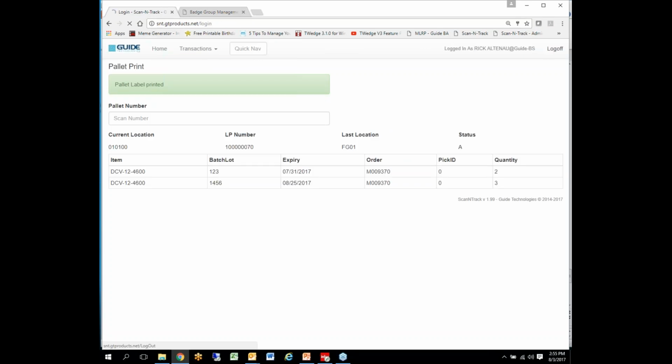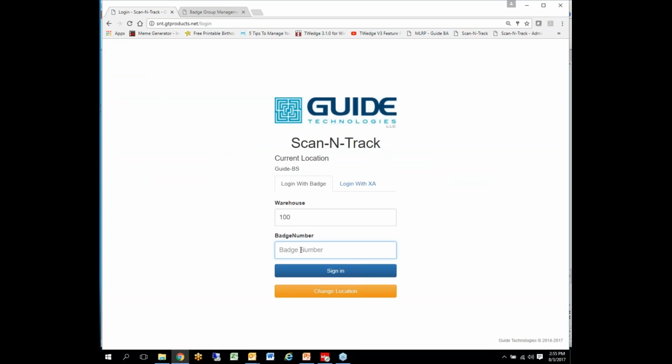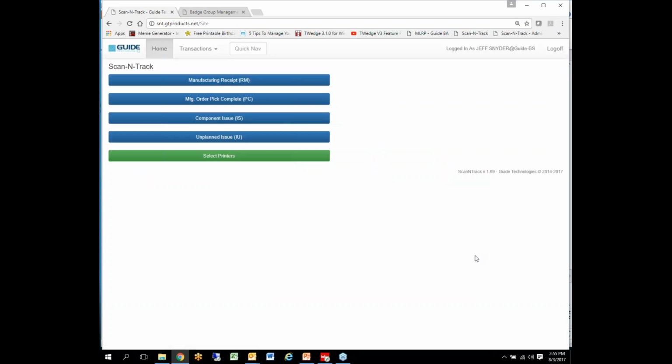And I'll go out here and log in as Jeff instead of me. The only reason I add that last digit is it's a check digit, because I'm typing it in versus scanning it in. But you can see, when that person logs in, they only see the transactions you saw. And of course the badge groups are by location. So that's how you limit them in a multi-environment and physical location situation.